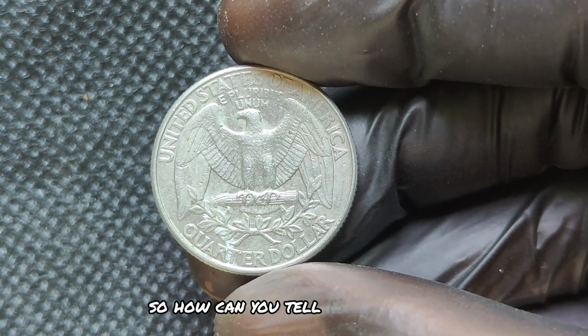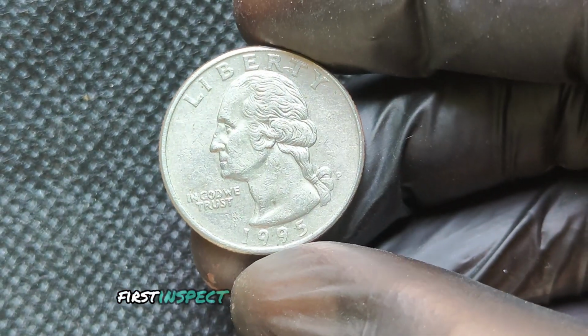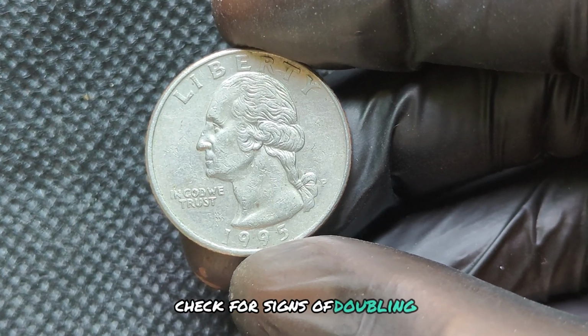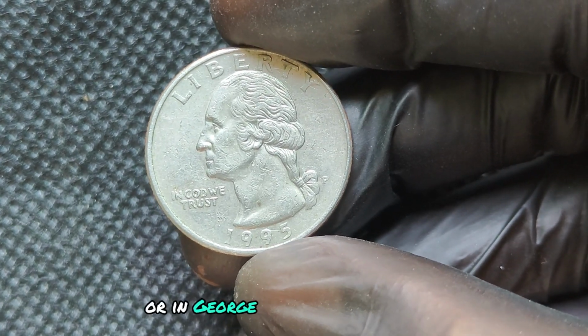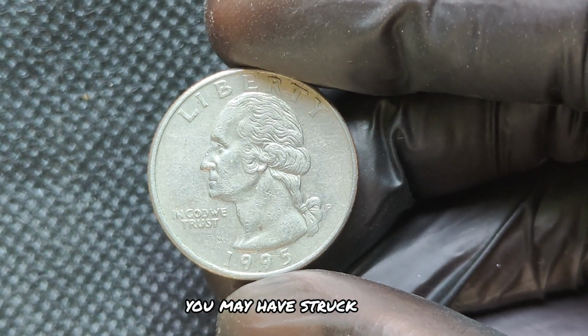So, how can you tell if your 1995 quarter is worth millions? First, inspect the coin under a magnifying glass. Check for signs of doubling, especially in the lettering or in George Washington's profile. If you notice any imperfections, you may have struck gold.